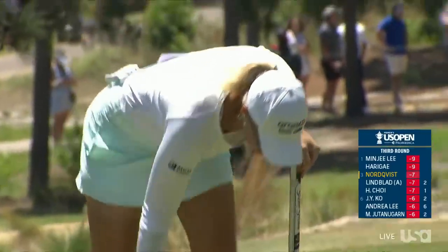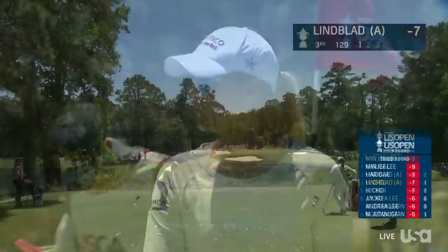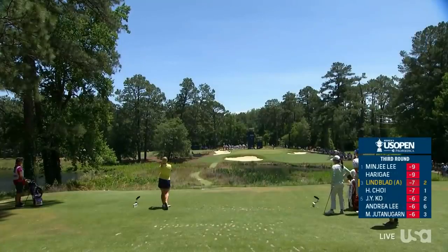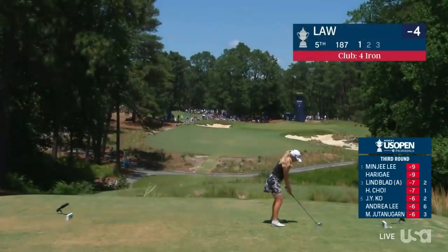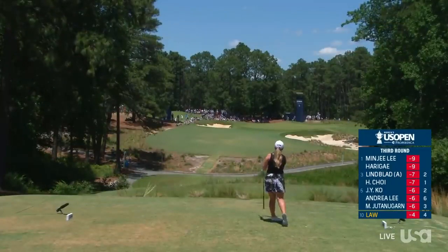That was a good cleanup, at least. But just a nightmare of a start. Players can be aggressive with this whole location. She is. And that may be just part of her DNA. To 5. And we're going to look at Bronte Law using a 4-iron this hole.